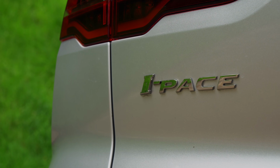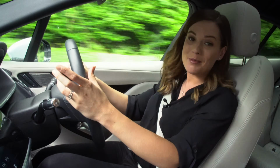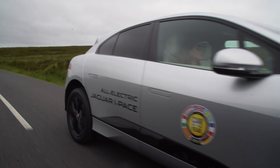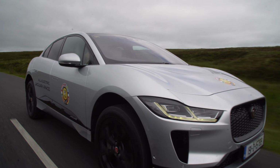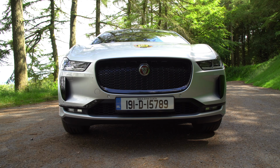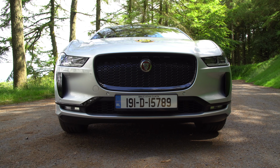Is it as good as they say it is? Yes, it probably is. Now, unfortunately, the price tag does put it out of reach to all but the lucky few, and it does face very stiff competition this year from Tesla and the new Audi e-tron.